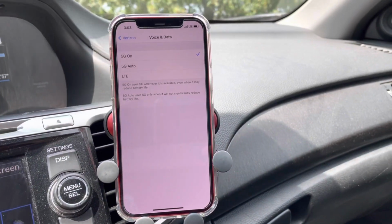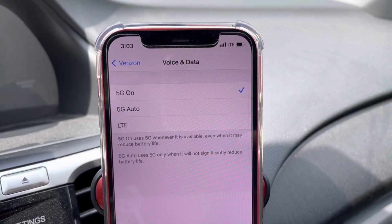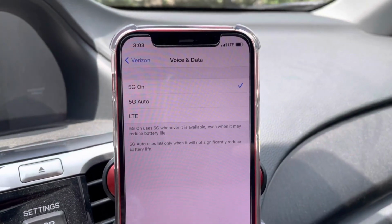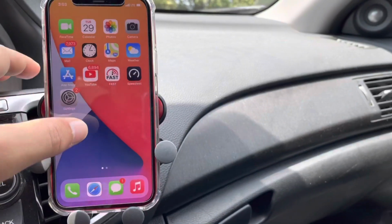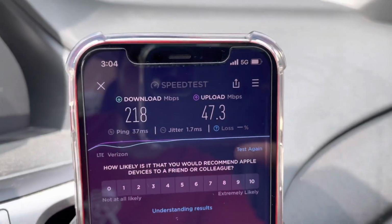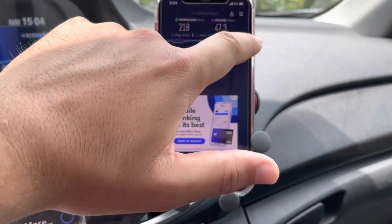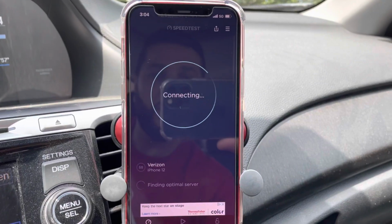All right, so we just switched it over to 5G on. We'll see if we got any type of DSS. I know there's no ultra wideband over here, but it looks like even with the 5G on, we're still stuck in LTE. So no 5G available. Oh, there it is, just switched. Okay, so it looks like we might have some DSS happening here. Let's go ahead and speed test it and see what type of results we get.